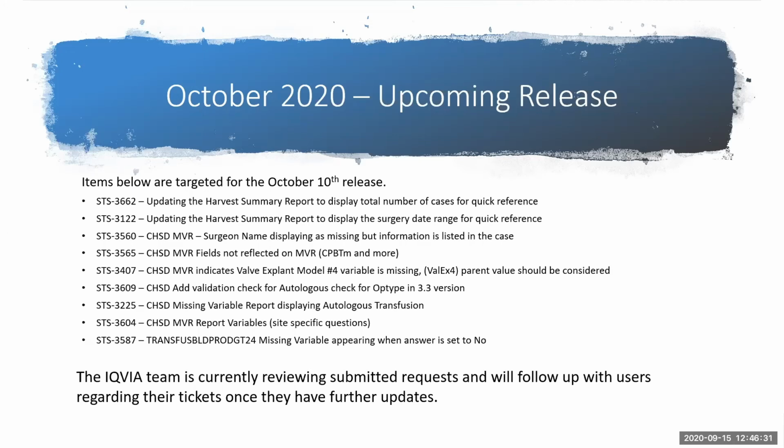Let's see here. IQVIA flagging donor hearts as index procedures. Is there a plan to correct this? And I believe that's something that we would also need to, Jeanette, add to the list. Yeah, I think we need to follow up on this separately.